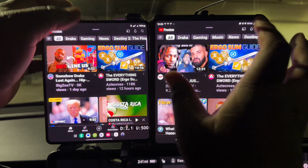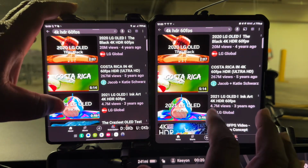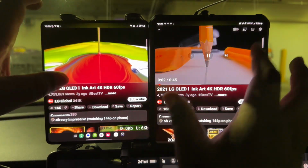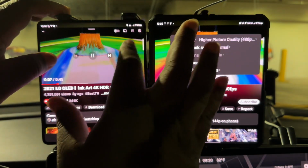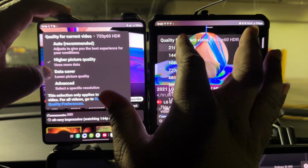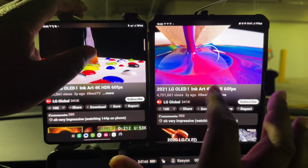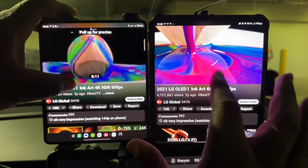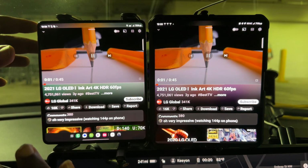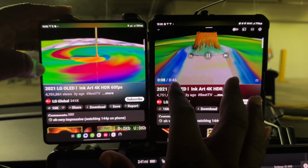My YouTube 4K test. 4K 60. Let's do this one. All right, so we want 4K, and I'm surprised that T-Mobile gave me that. All right, so this is where it's gonna start. Looks like T-Mobile's already hiccuping. All right, and go. Oh, they're both right there.